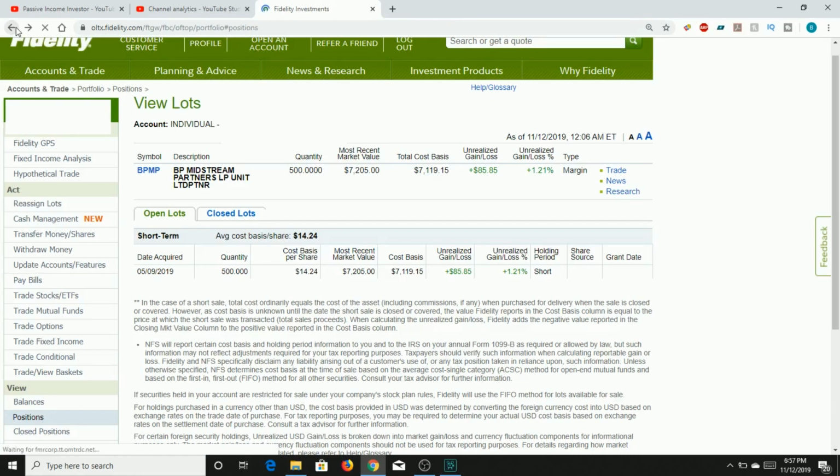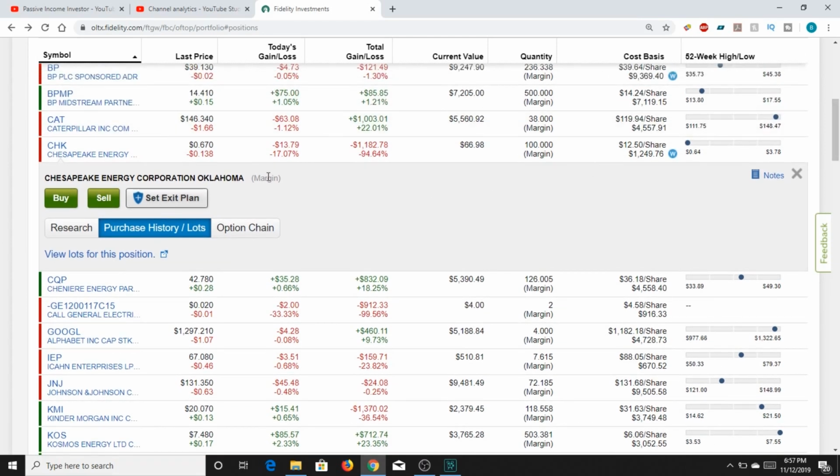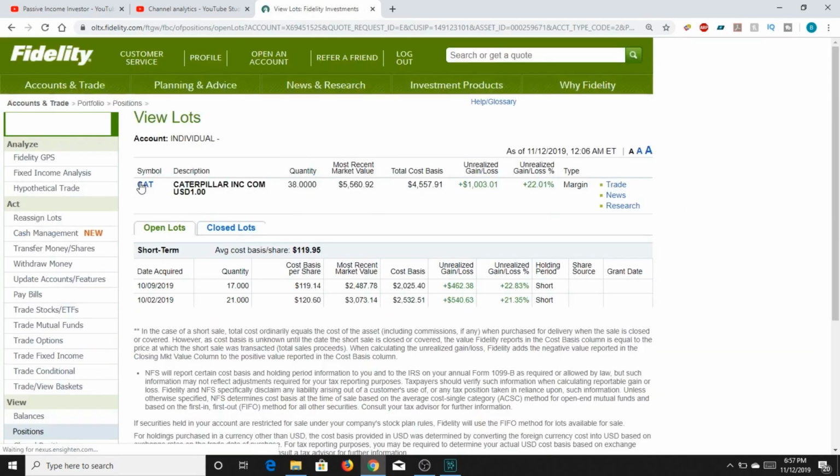Now this is probably one of the better investments I've had, which is not Chesapeake Energy. It is actually Caterpillar. I purchased this just over a month ago, and you'll see when this bad boy pops up on the screen that I purchased 17 shares, and then a couple days before that purchased 21 shares. And so the purchase price evened out around the $120 range or so. With that, I have about a $4,500 initiating position, which has now grown by almost $1,000 or 22% in just over a month. So if you were to annualize that, let's say multiply that by 10, you're looking at almost a 200 to 250% annualized return.